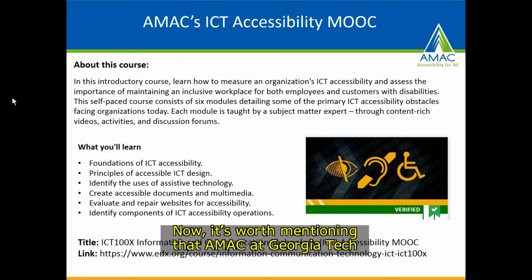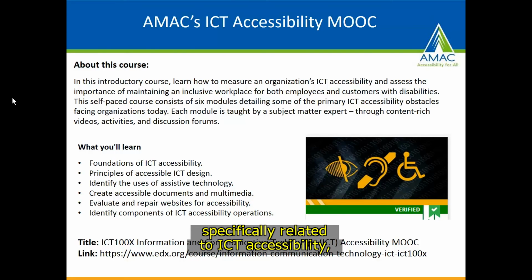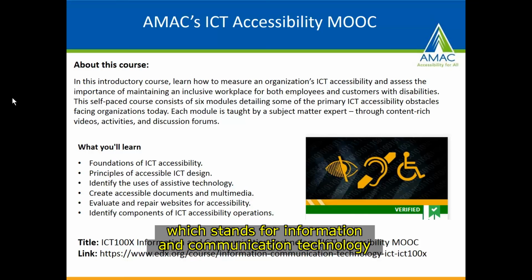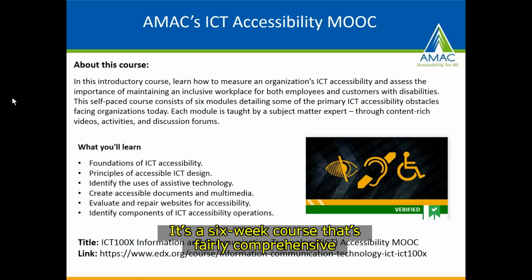Now it's worth mentioning that AMAC at Georgia Tech also has rolled out a MOOC, a massive open online course specifically related to ICT accessibility, which stands for Information and Communication Technology Accessibility. It's a 6-week course that's fairly comprehensive and goes into a fair amount of detail in the various areas of information and communication technology.